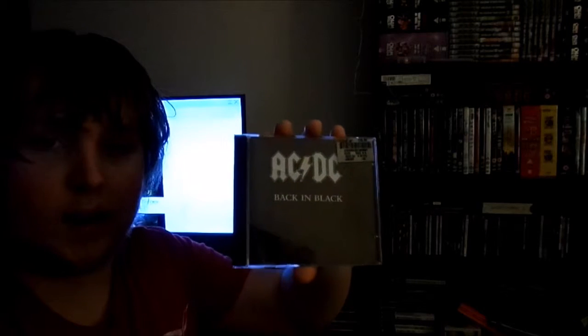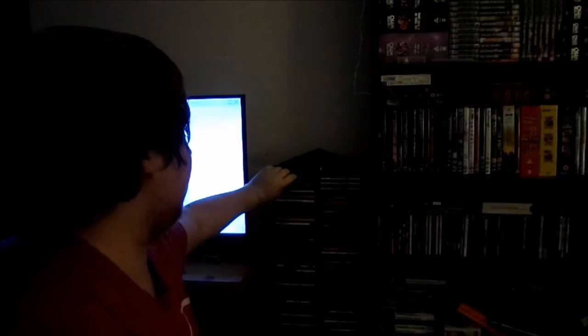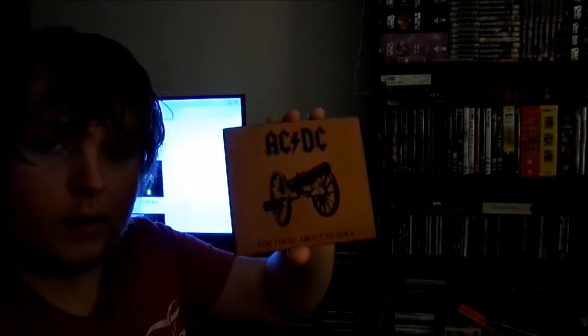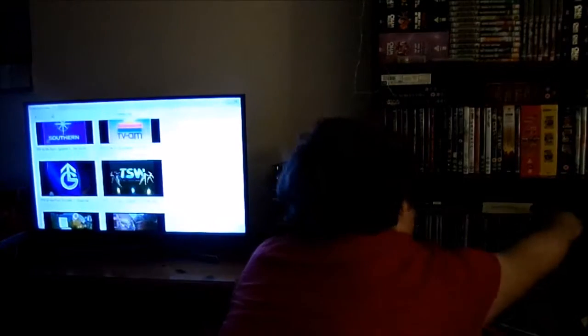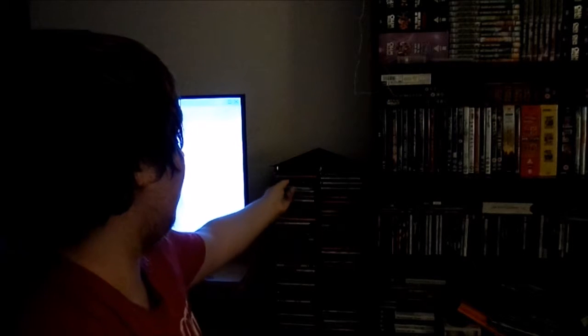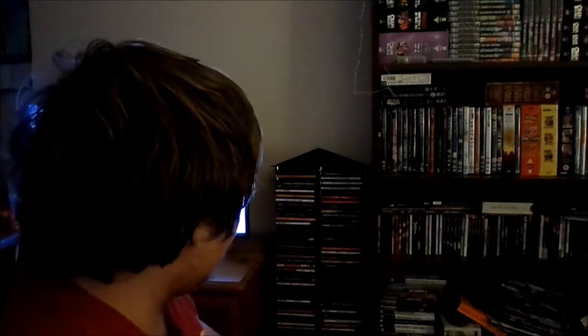To start with, we've got AC/DC, Back in Black. Excellent album, actually. Got another AC/DC, For Those About to Rock, We Salute You. And there's another one hiding on here somewhere, which I've got to put back on the shelf. It is Black Ice. I just forgot to put it on the shelf, but I'm keeping it on there for now. And here we've got the AC/DC Iron Man 2 soundtrack.